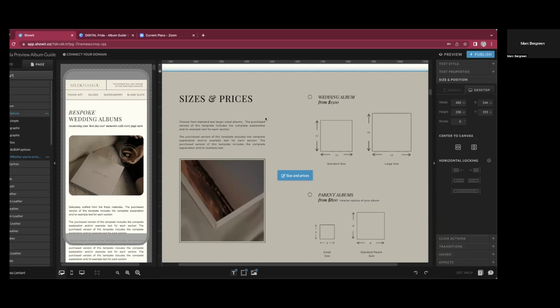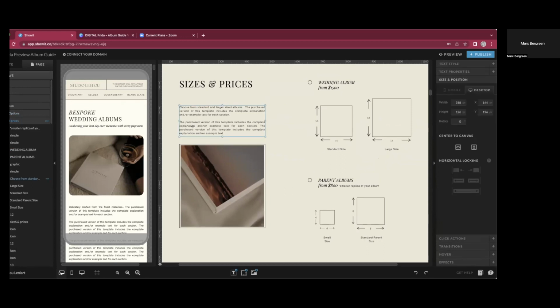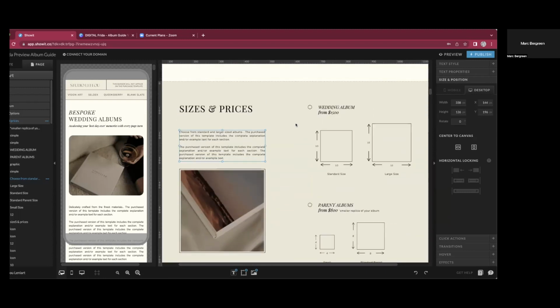that they've purchased the right size, because they can now choose, do I want the smaller one or the larger one in a standard size? That makes it an easy choice. If you want as well, you could write in this copy that if they would like another size, please reach out, and you can let them know all the other sizes that are on offer. And in this section, you can just write from as well.